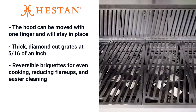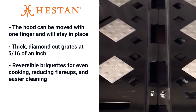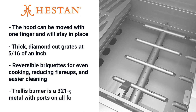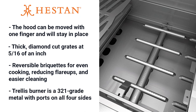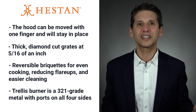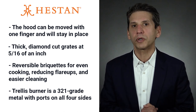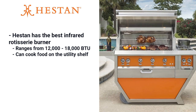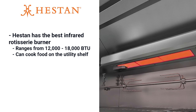Like Lynx, Hestan features reversible briquettes for evenness of cooking, reducing flare-ups, and easier cleaning. The trellis burner is a 321 grade metal with ports on all four sides. Normally metal would corrode over time, but Hestan has done significant saltwater testing to prove it's superior to type 304. The rotisserie infrared burner is the best and is variable between 12 to 18,000 versus 14,000 for a Lynx.